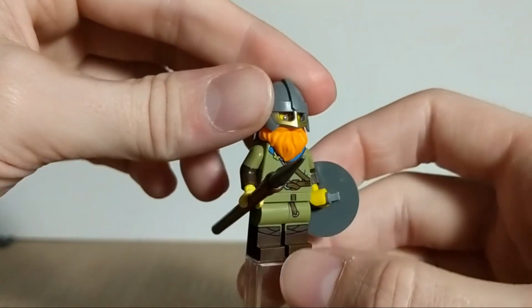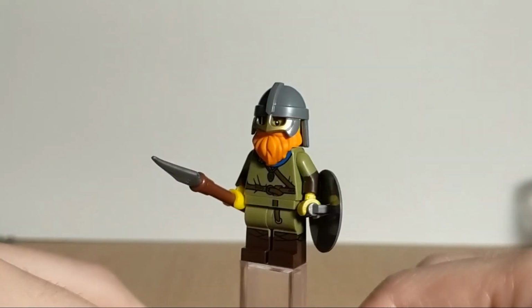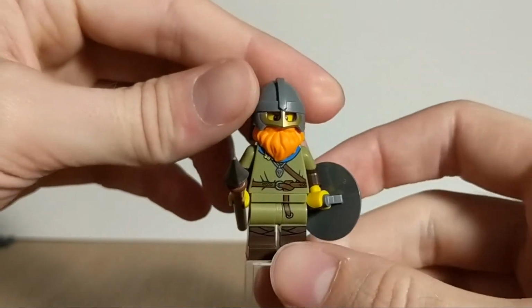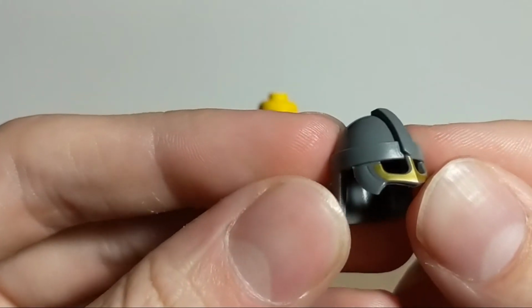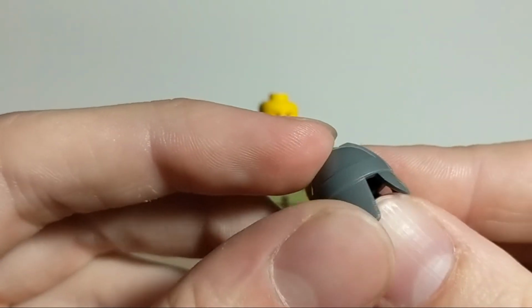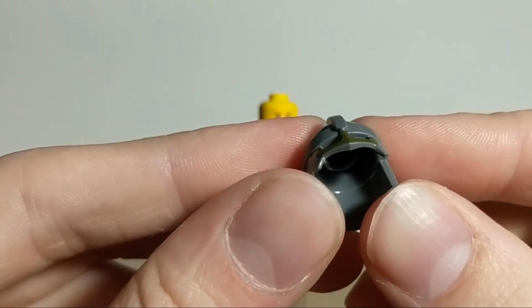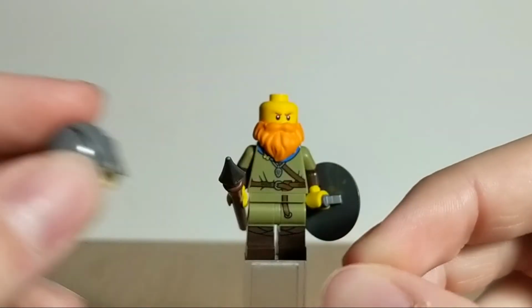So there was some initial concern that the helmet and beard piece were molded together and you wouldn't be able to use the helmet for other projects, but I'm happy to report they are actually separate elements, and this helmet is just exquisite. What a beautiful minifigure accessory. Some actual printing on the helmet around those eye guards in gold, printed on a regular dark gray.